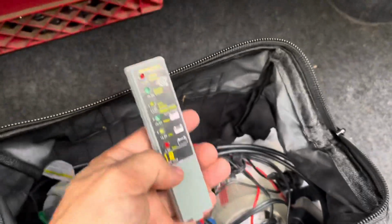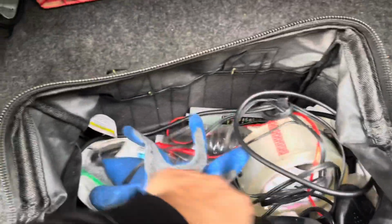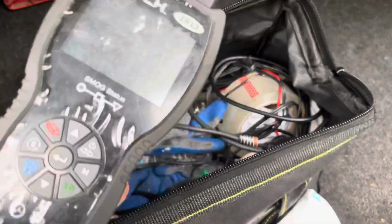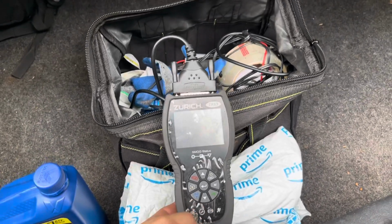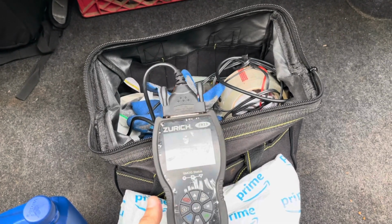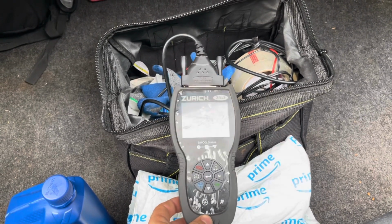I keep a thing to measure the battery and the alternator if that happens. Keep some tape, you never know what you're gonna need it for. And I keep something to check my engine and delete the codes. I've actually had to use this before for this very transmission issue. I ended up leaving a place and my transmission fluid was low, and when I scanned it, I had a bunch of transmission codes which caused the vehicle to go into limp mode. So with this, I was actually able to delete the transmission codes.